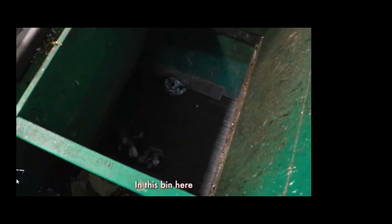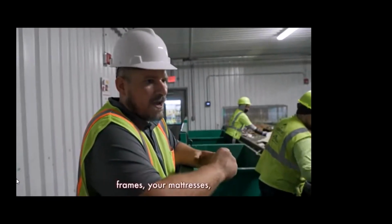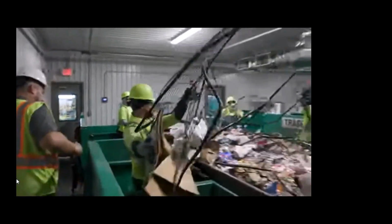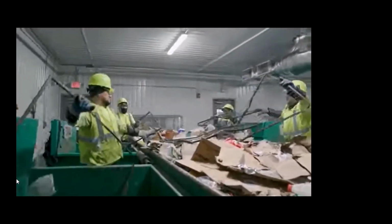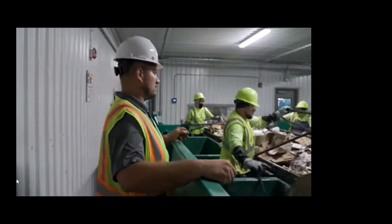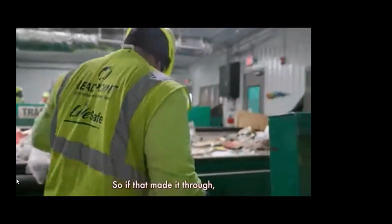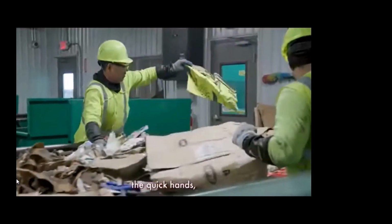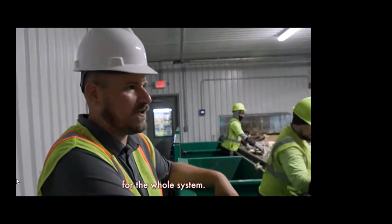Everything's got its own certain bins. This bin here goes as your bulky metal. This bin and the far bin inside. The two center bins here are going to be your bulky trash, your bed frames, your mattresses, stuff like that. Sticking up, look at this big, large piece of metal coming through now. One of the things we don't take at this recycling facility. So if that had made it through, that could have been catastrophic on the other side. So the screens, the optics, stuff like that. That's why we usually have the quick hands, the faster people that are stronger, those they're looking for, are up here in pre-sort. They're like the front line of defense for the whole system.